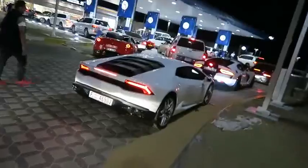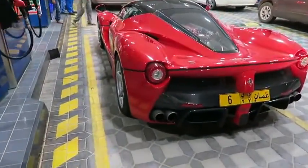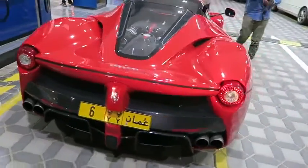Everybody's here to fill up some petrol. As you can see, these cars drink their petrol, so it's going to be a good day for this petrol station that we've stopped at, because you know everybody's going to be pumping their gas here. It's not every day you see a LaFerrari at the petrol station, guys. Look at this bad boy. I'm actually going for a ride in the LaFerrari right now, so this should be fun.